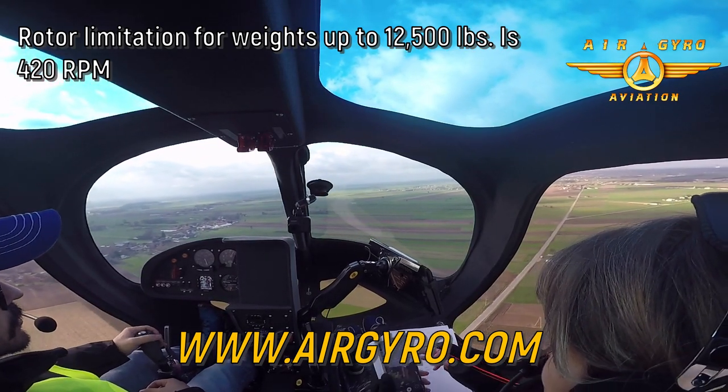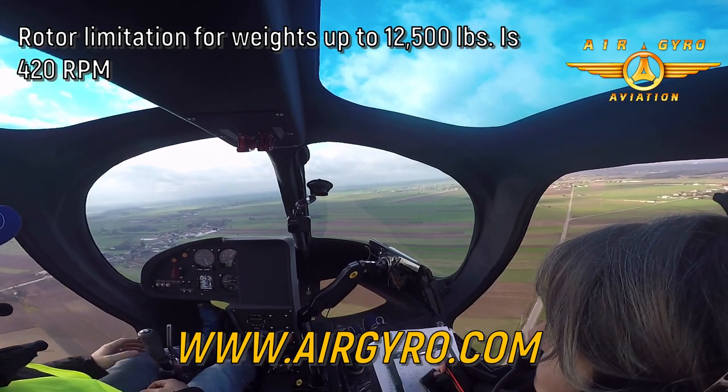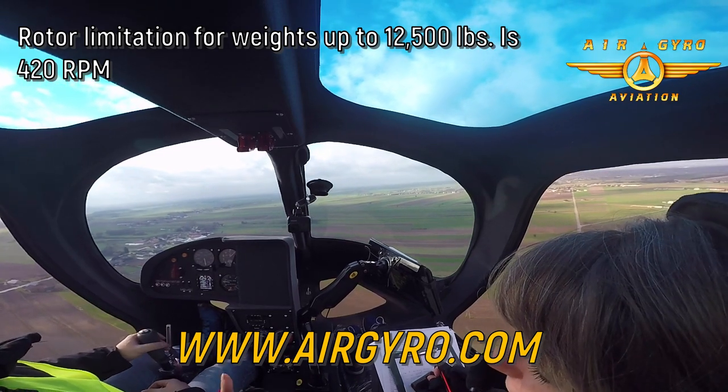Final runway 21. Bartolini, cleared for touch and go runway 21.